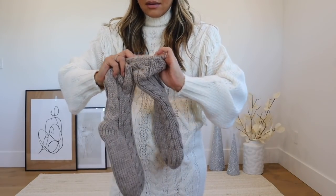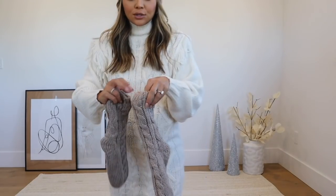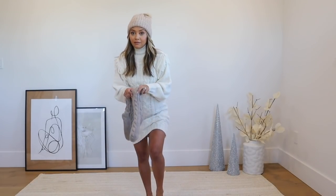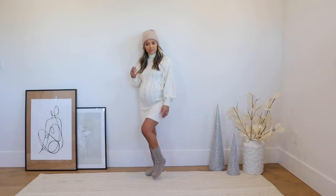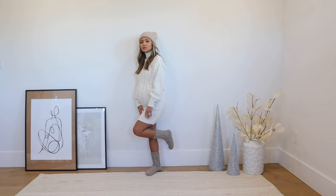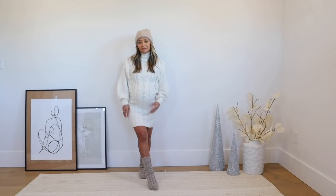And it does have a fleece lining. It's super thick, so if you're going in the snow or if it's super cold where you are, you're definitely gonna want these socks. So this is what the socks look like on. Super, super cozy, very, very thick. Like I said, I feel like I'm wearing little boots on my feet, but I'm not.